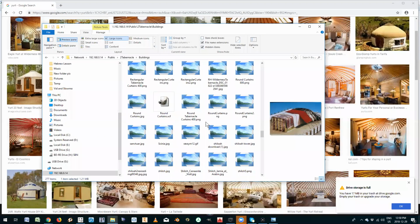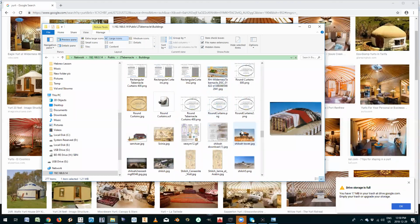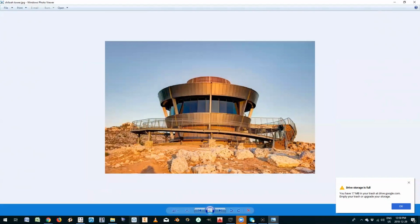Let's see, other pictures here. Yeah, this is interesting. This is a tower up in Shiloh. Shiloh is where the tabernacle is believed to have been for just short of 400 years. I think they built this in 2012 or 2013. It's kind of like a watchtower. The fact that they built it round on this site is, to me, very, I don't know, maybe it's telling.